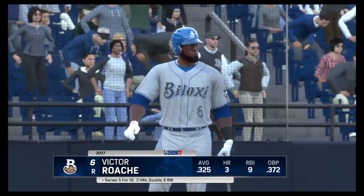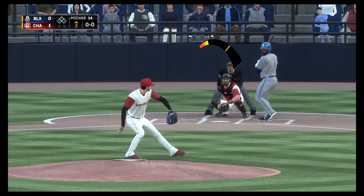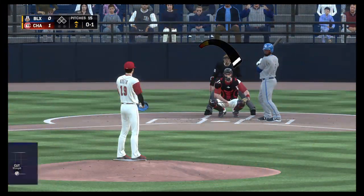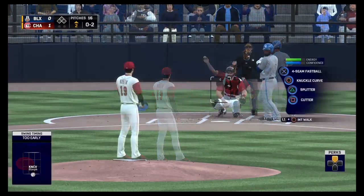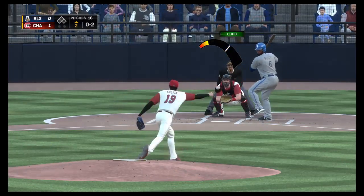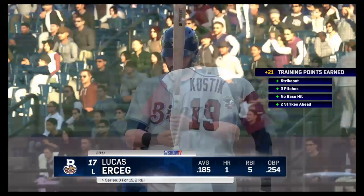So digging in now, Victor Roach. It was a 2-hit effort for him, including a home run in last night's game. And a cut fastball in there for a strike. It's 0-1. Got him to go after that one, and he's in a quick hold. 0-2. Nothing in 2 count, and the pitch. Now the fastball is right by him as he swings and misses for the first out of the inning.